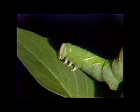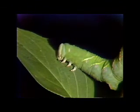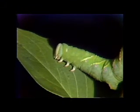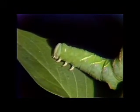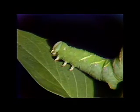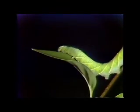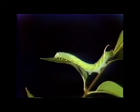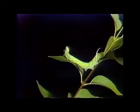Here she found the larva of a hawk moth munching away on lilac leaves. This larva is also called a hornworm because of the horn-like projection on the posterior end.